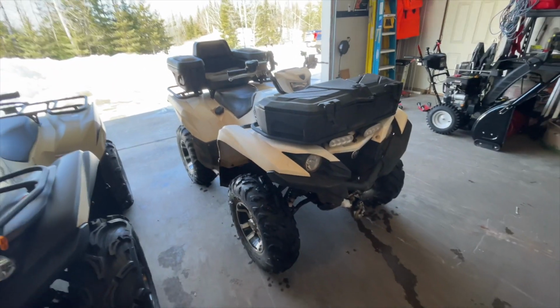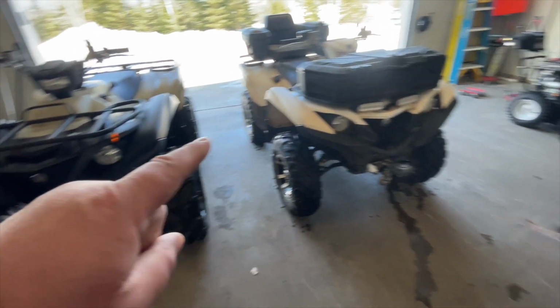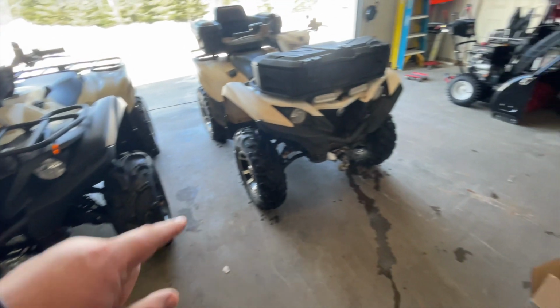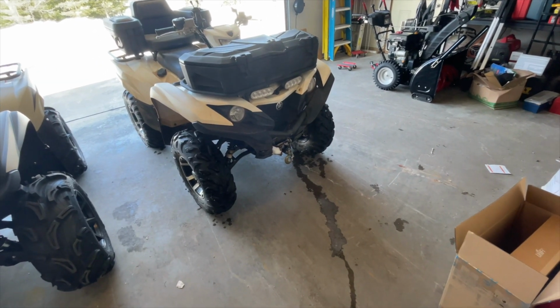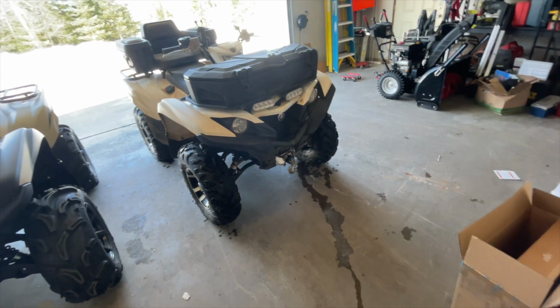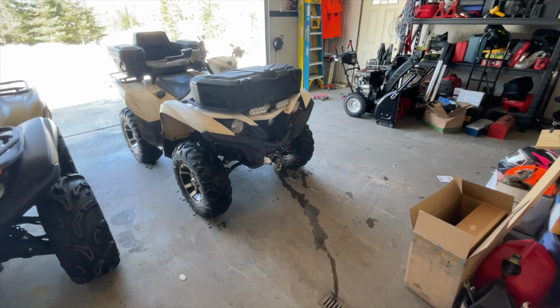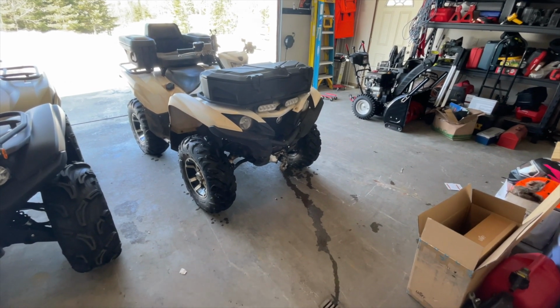So my plan is to move this front box, which I love, to this machine. I have not decided what to do with these LED lights. I like them. They're nice and bright. I never use them. We just don't do a lot of night riding, so I don't know that I need them. And if I do, I think I'm going to do something a little bit different anyway.